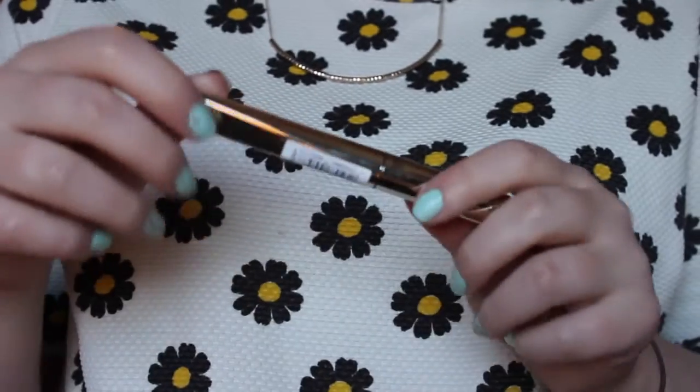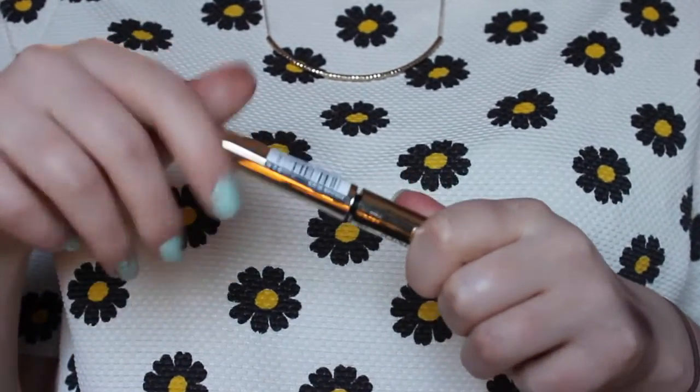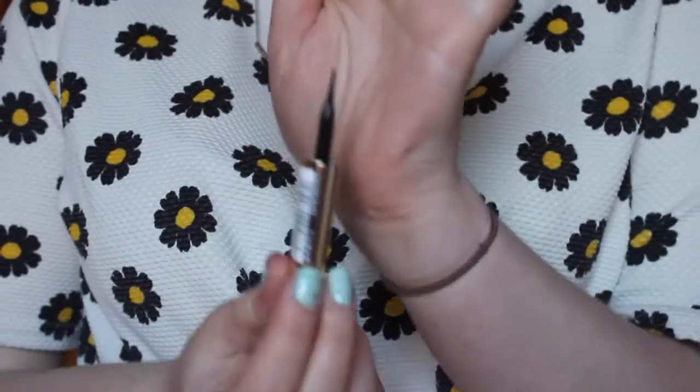For liquid eyeliner, I'm going to be using the L'Oreal Superliner Ultra Precision, which has got a really fine felt tip so that I can do really neat flicks. So it's up to you how big or small you want to do the flicks. As always, I just like a small flick for this sort of look.